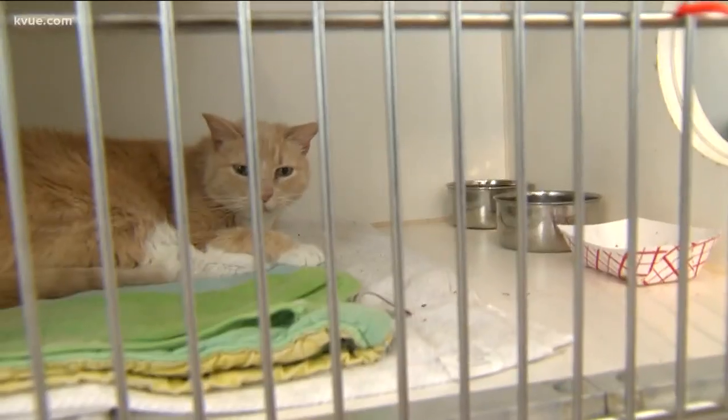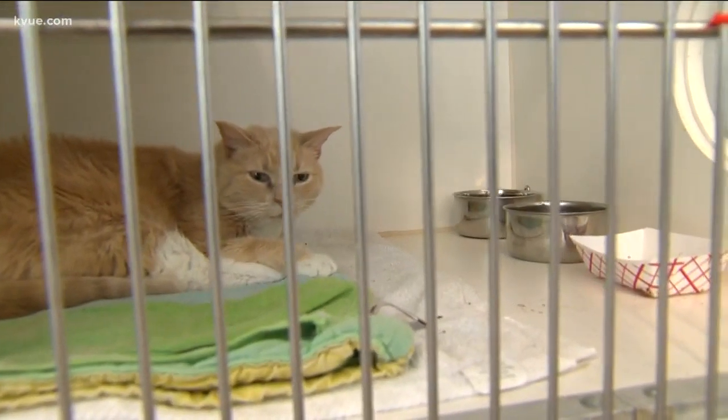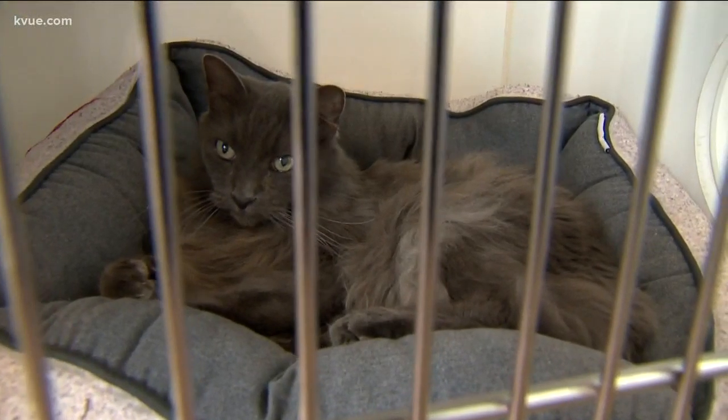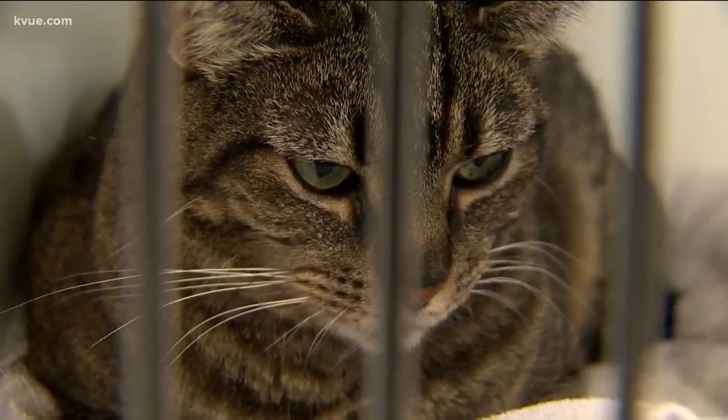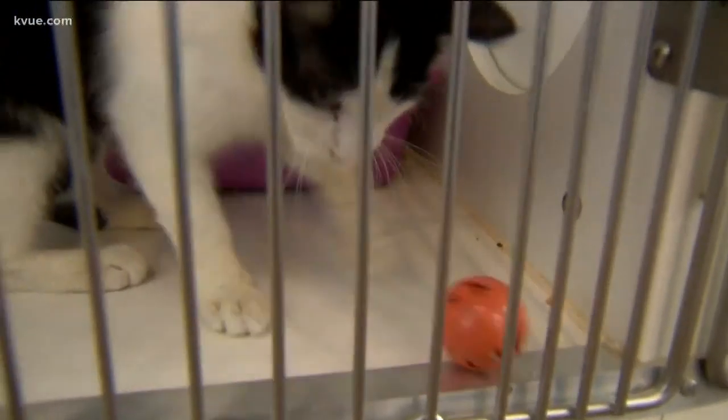Meow, wow. We have a lot of adoptable cats here at the Austin Animal Center. Media manager Jennifer Olihan says these cats need something to pass the time while waiting to find their forever home. Anything with a feather, a cat will love. A lot of the cats here like little crinkle balls or little balls that they can bat around.